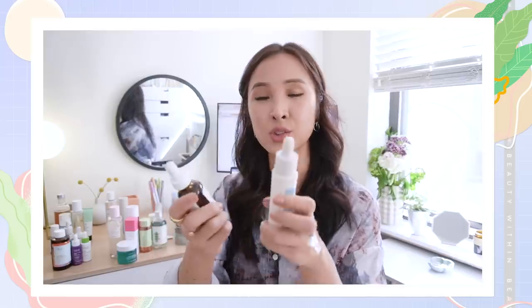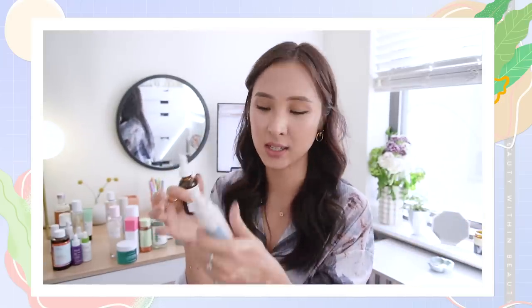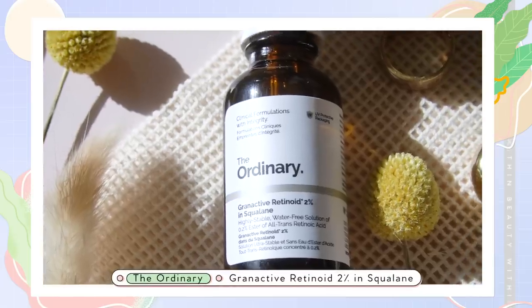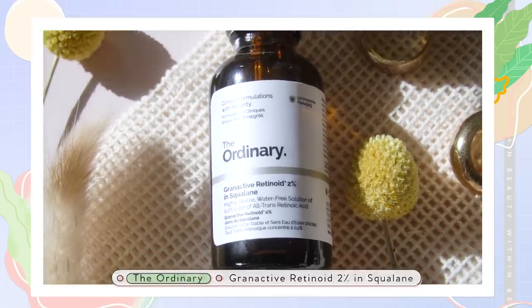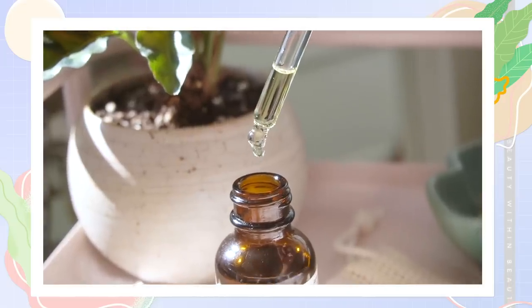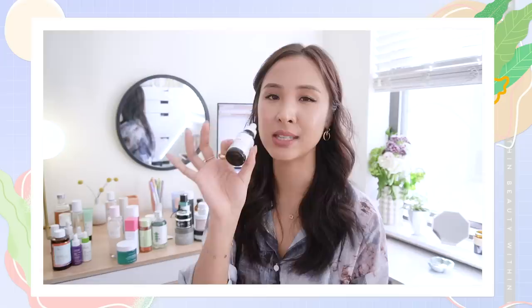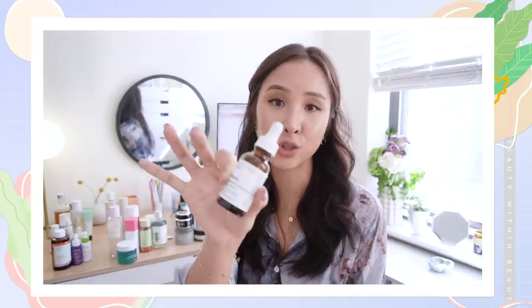And with retinols, there's also oil forms, which is, to me, an even safer way to use it, because by the time you use an oil, you already created this entire buffer on your skin. So it's going to be way less irritating. There's the Ordinary Granactive Retinoid 2% in Squalane. It's got squalane oil. Squalane is something that's naturally present in our sebum. There's a 5% as well, so I would say if you want to try it out, try the 2% first.